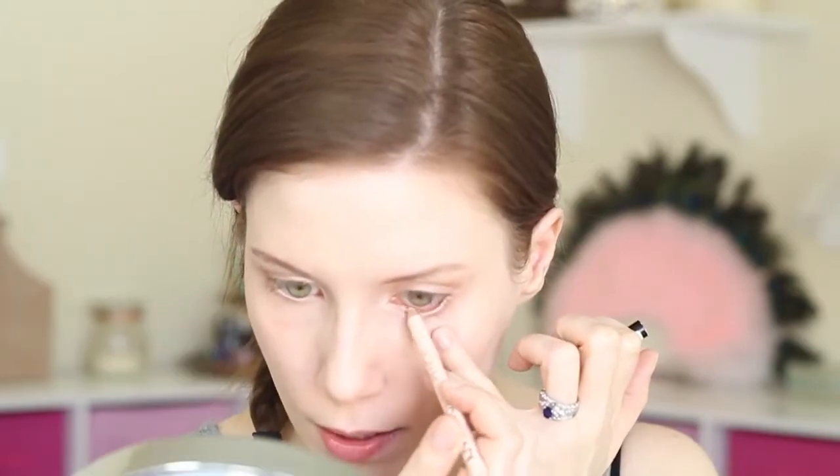I'd suggest if you're sick, not using a white pencil in your waterline. Find a flesh colored pencil. I've also heard that the Rimmel Scandalize in Nude is really good, but this is the one I use and I love it. What this does is it really helps neutralize the redness that usually gathers in the rims of your eyes when you are sick. So next I'm going to just curl my eyelashes.